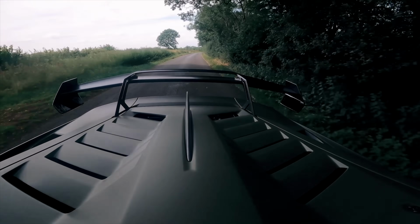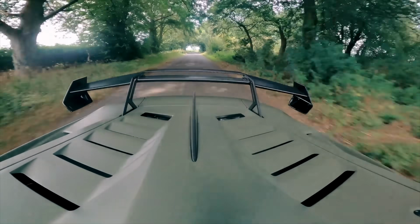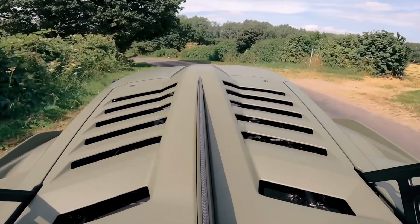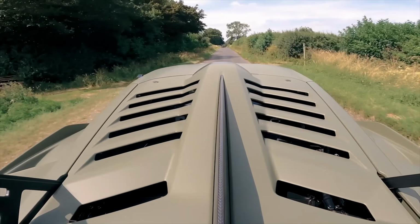Now then, tyres. There are 2 options of tyres on this car, a more road biased tyre and a more track biased tyre. Both have been specifically developed for the car. No doubt the track biased one will be designed to scrape every last millisecond of performance out of it. The trade-off of that is of course the longevity of it.